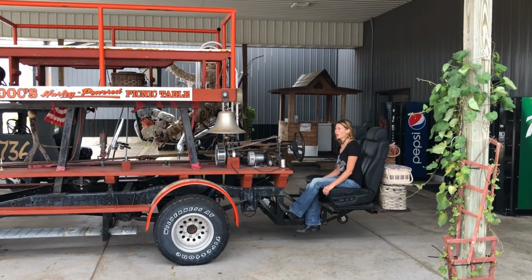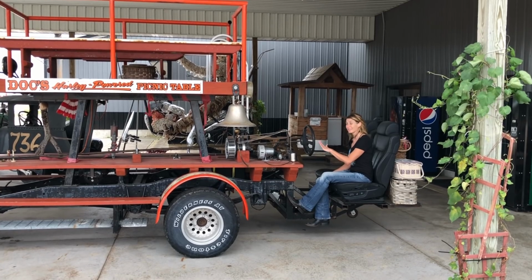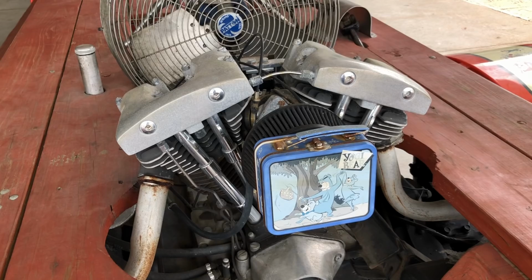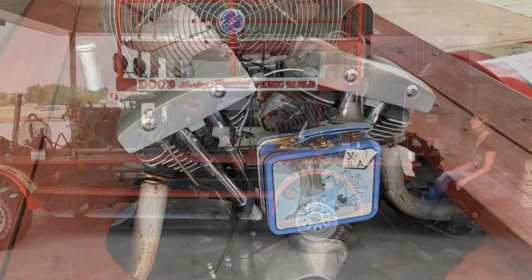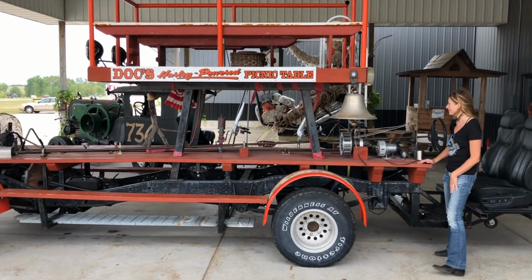Doc is known for his many creations. This here is a picnic table that's powered by a Harley Davidson V-twin motor. And if you take a look here, we've got a bunch of bells and whistles on this thing.